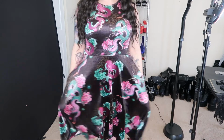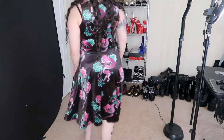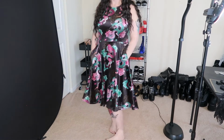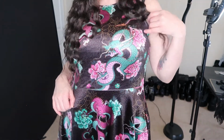All right, this is the other dress that I bought also for work. It has pockets, which I love me some pockets. It seems to be a little longer, definitely. It goes past my knees. Again, I can probably get away with little shoes, combat boots, little heels. I will be wearing a cardigan with it when I'm at work. It's got a little dragon print, which I'm really digging, and it's got a velvety feel to it.